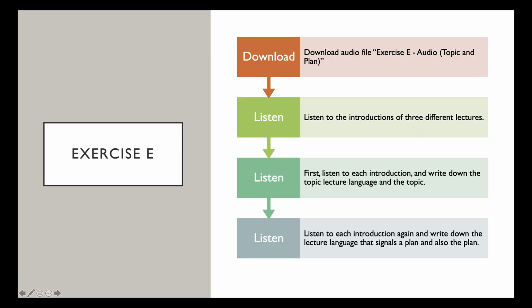Now we will be working on exercise E. Here, you need to download the audio file for this exercise on Manaba. Find the file named Exercise E, Audio Topic and Plan. Once you have downloaded the file, listen to the audio recording. Listen to the introductions of 3 different lectures.